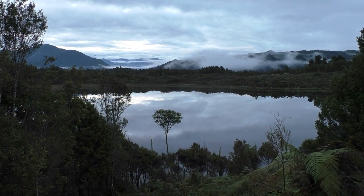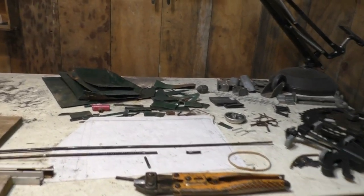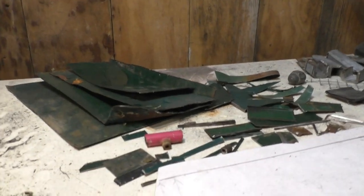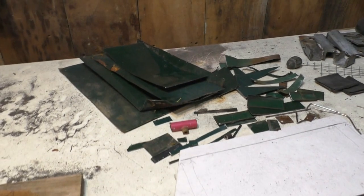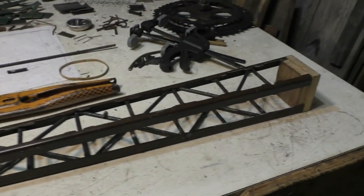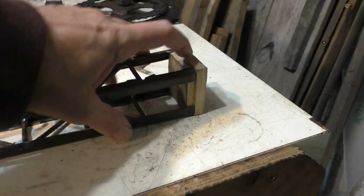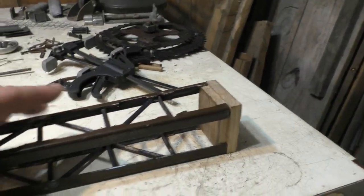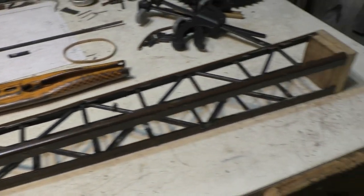Then when I got back I did some work on this crane that I was chatting about. You can see that's what's left of the letter boxes that I had put aside to build the crane house, and I'm making a start on the booms as well. This is the top half of the boom, I suppose you call it, I don't know. It's got a wee wooden jig holding it together, and I'm just putting in the lattice work now.